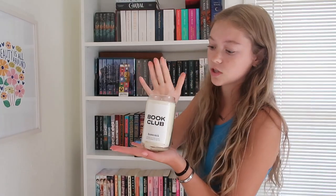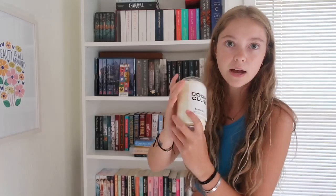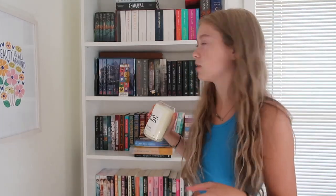I've had this candle for so long. I never even burnt it. I feel like I should burn it now that I actually have a book club.